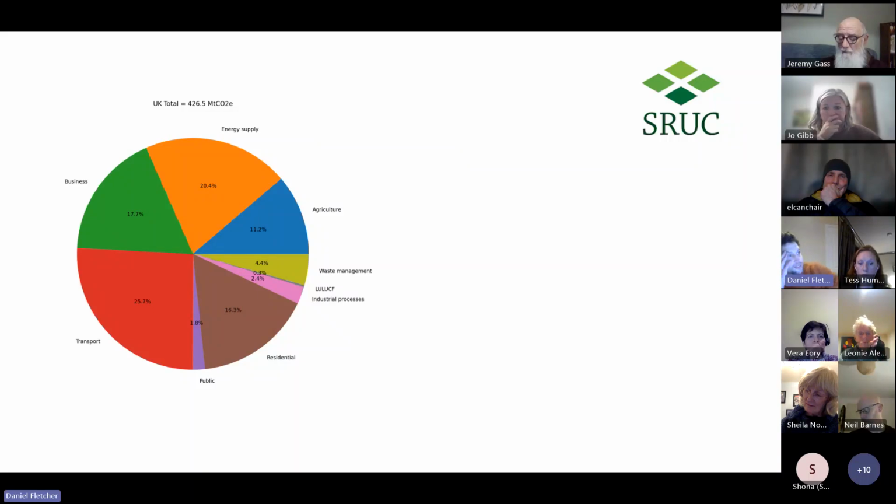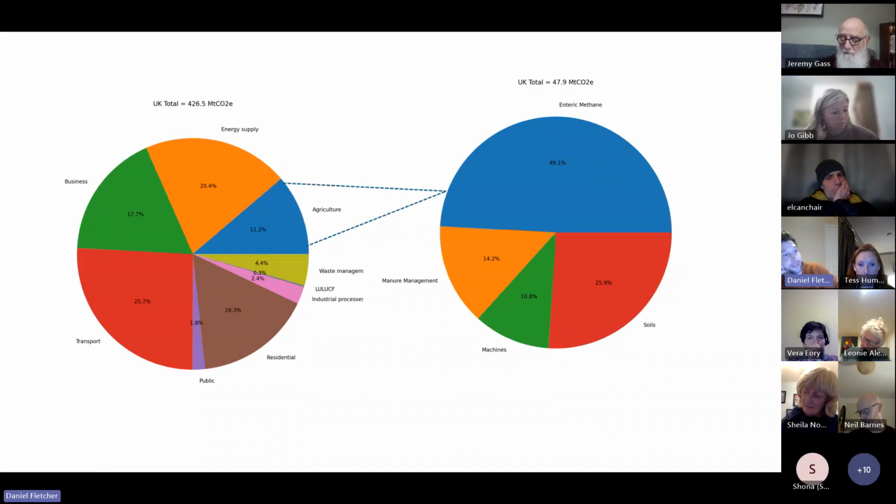Okay, so this is now a pie chart of all the emissions in the UK, just to point out that agriculture is about 10% of the emissions. It's not the biggest, but it's not decreasing that fast. So maybe at some point it will be the biggest. The energy supply is obviously still bigger, and transport.